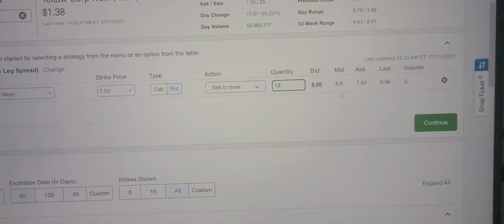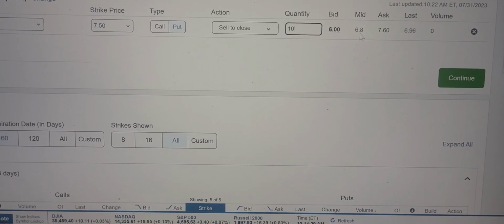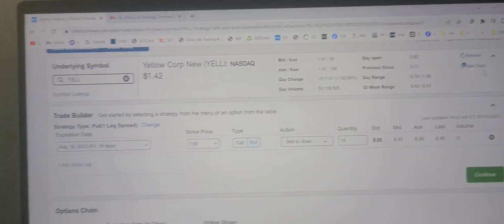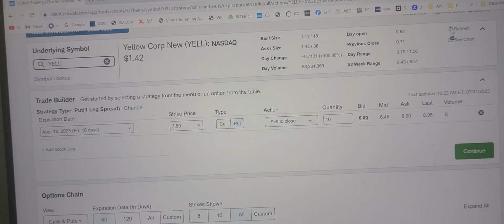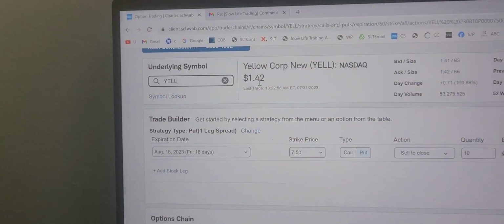That sucker is worth $6.80. What did I say? Let's update that just to be for sure. Refresh up here. I want you to see what the current price is going for. Did that refresh? Okay, it's refreshed. Okay, now the stock is 142.